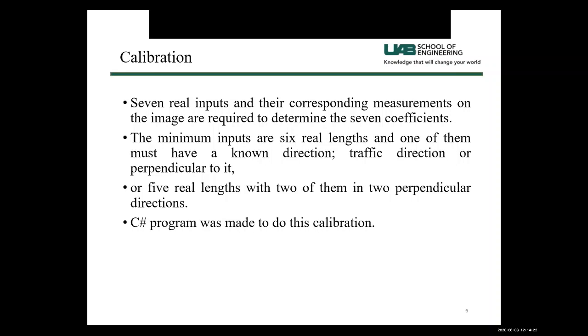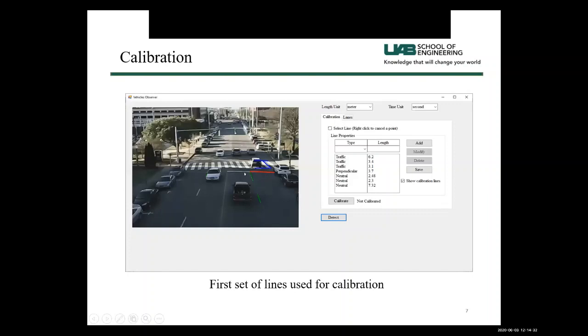So a C-sharp program was made to do this calibration. To illustrate these sets of inputs, let's see for example this one. Here we have this red line that is perpendicular to the traffic, and we have its length, and we define it as perpendicular. We have this green line that is in the direction of the traffic, and we can have more than one, but one is the minimum. And we have these blue lines that don't have a specific direction, but we know their lengths. So we have one perpendicular with its length, one in traffic with its length, and others with only lengths.